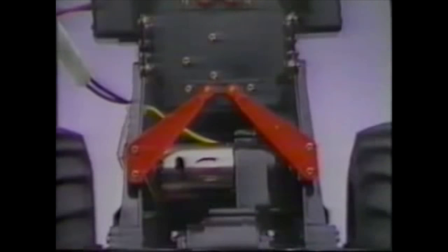Both front and rear sealed gearboxes use precision differential gearing. Each gearbox has its own 540-type motor. And what's amazing is that these motors can be switched from parallel to series wiring with a flick of a switch for power or economy, depending upon track condition.